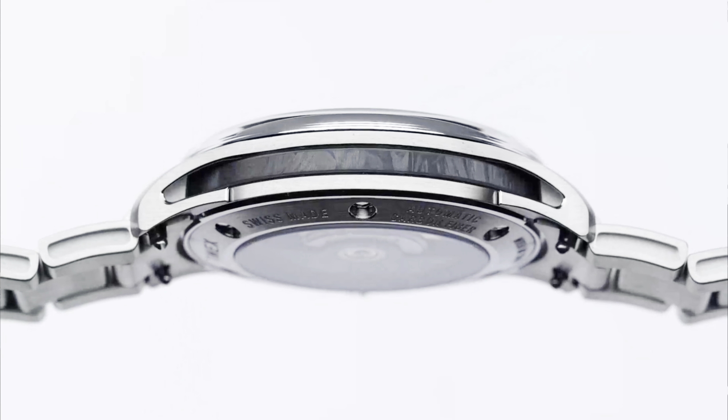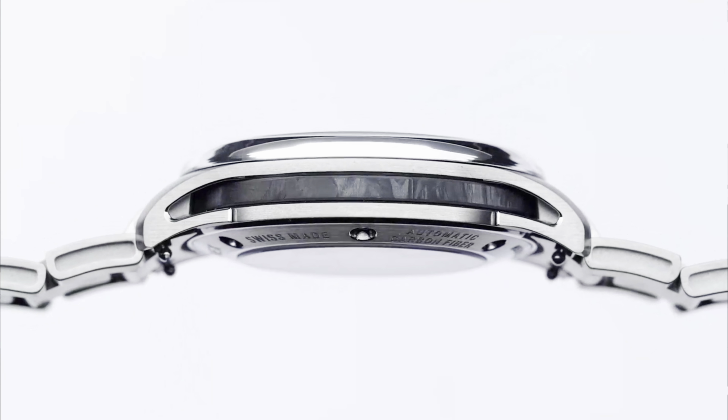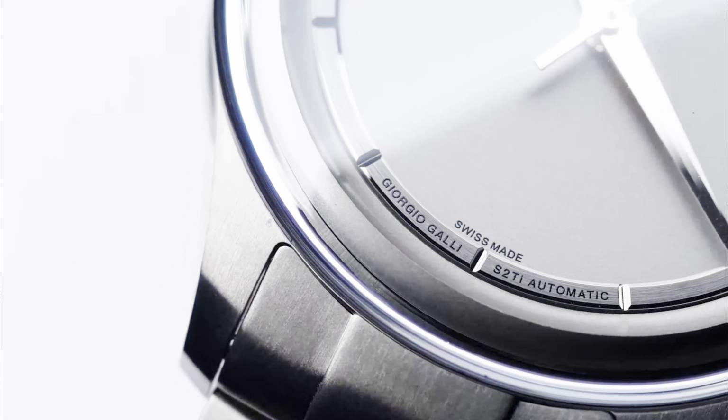The case is another standout. It's really interesting and constructed in a much more complex way than most other watches. The skeletonized design has an outer titanium case that surrounds lightweight forged carbon rather than stainless steel found on the S2. This definitely gives the watch a much more dynamic look.